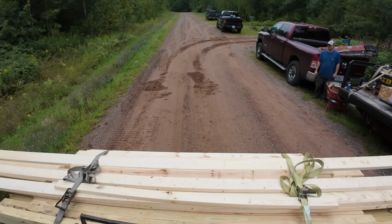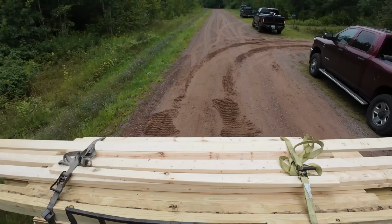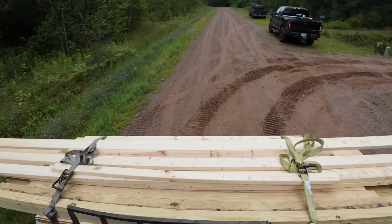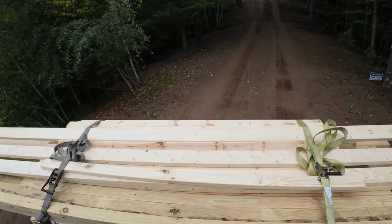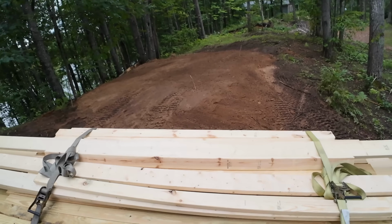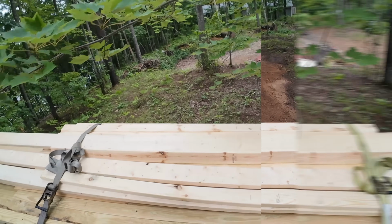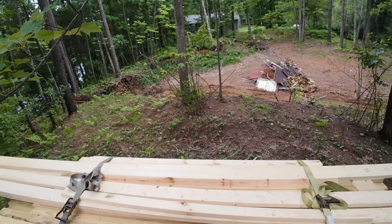Now, just to be clear and fair, I said someone else is going to be building this building for us, and I do not even have to do the unloading. But I figure if I can make a guy's life easier by hefting materials up a hill, up a driveway without forcing them to do all of the carrying, absolutely I'm going to do that.